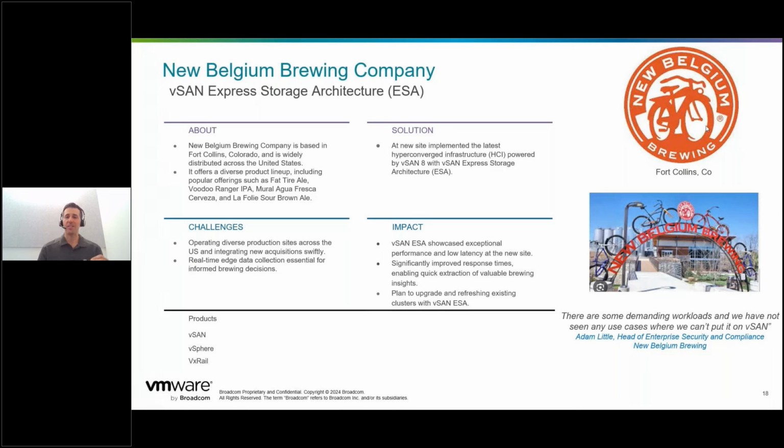To quote Adam here, there's not a single use case where we can't put it on vSAN, and they're actually looking at rolling out ESA to the rest of their breweries as well. So highly successful, very easy to get set up and running.